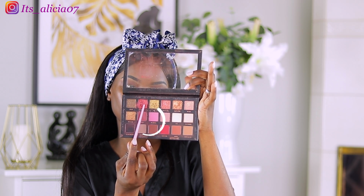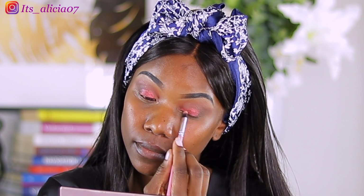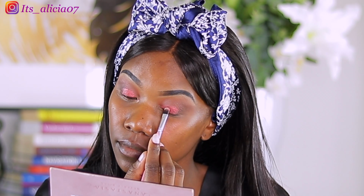I use my finger and just apply it on the lid of my eye. This is a shimmerish eyeshadow, that's why I use my finger. Then I also use the brush, just to get in those tiny areas that my big finger cannot fit. So I just keep blending and make sure that it does not fall off that much, but it's a very nice shimmer color.